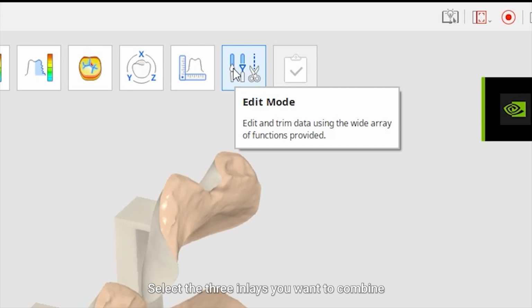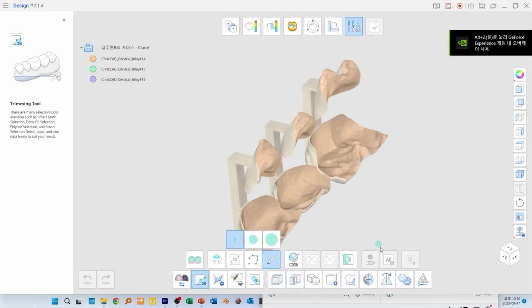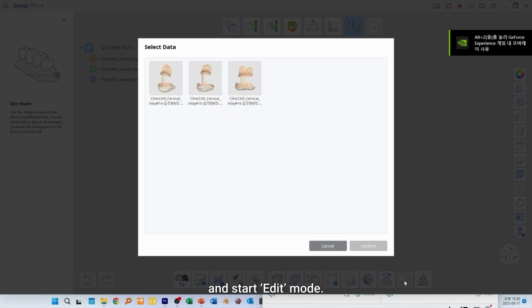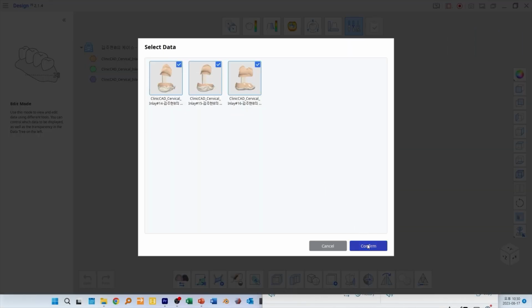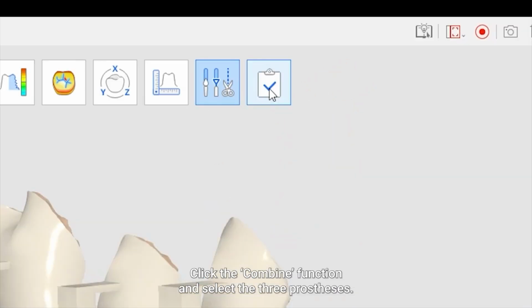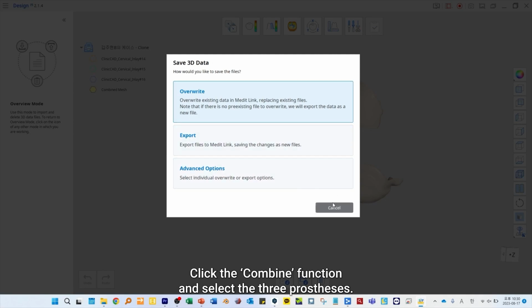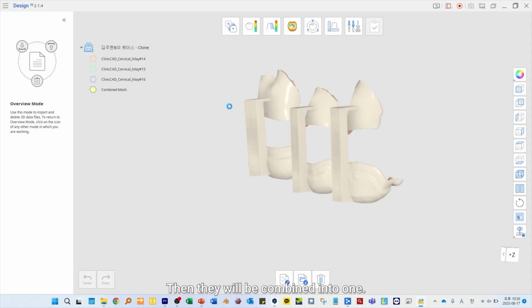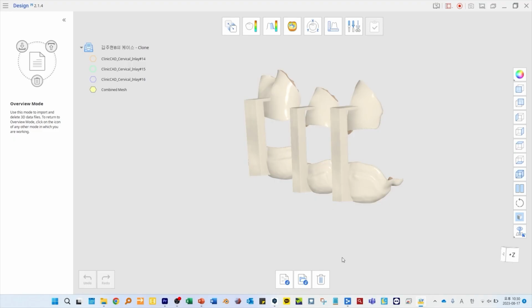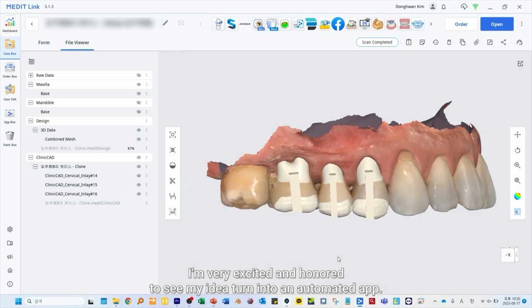Select the three innates you want to combine and start edit mode. Click the combine function and select the three prostheses. Then they will be combined into one. Press Done to save. I'm very excited and honored to see my idea turn into an automated app.